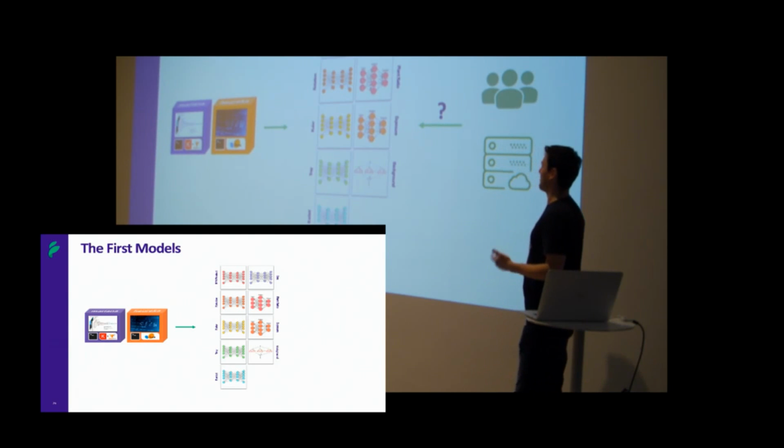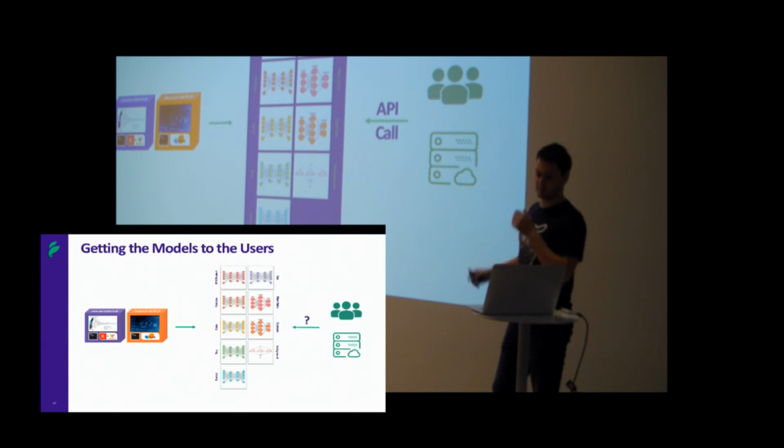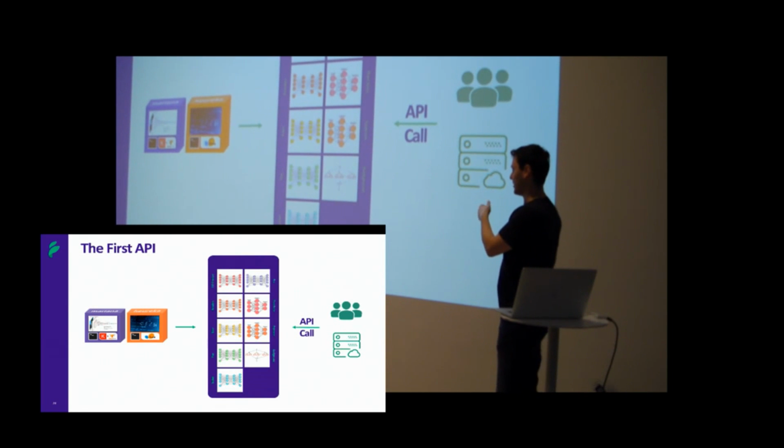So obviously, we wrap an API around it, and we put all the models in production. I will talk more about it. And people can call the APIs with a picture, and it will tell what's in it.